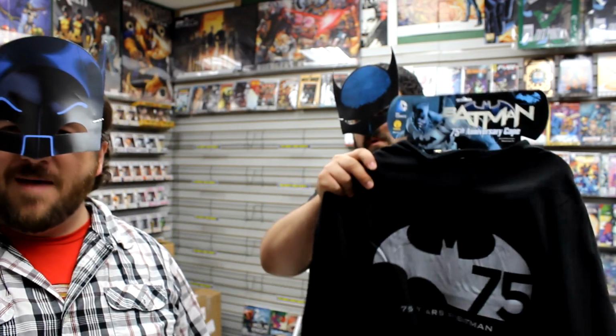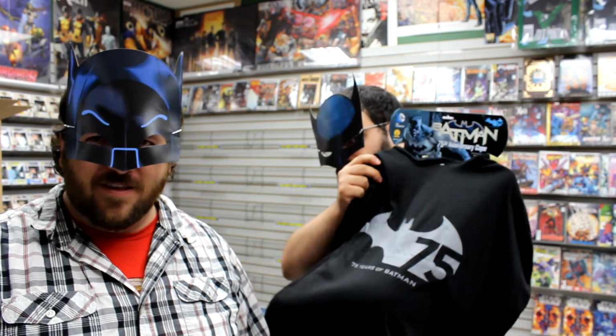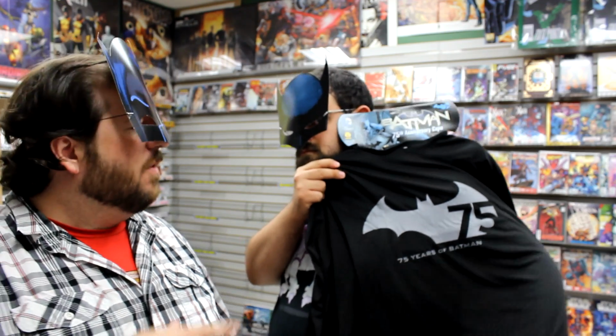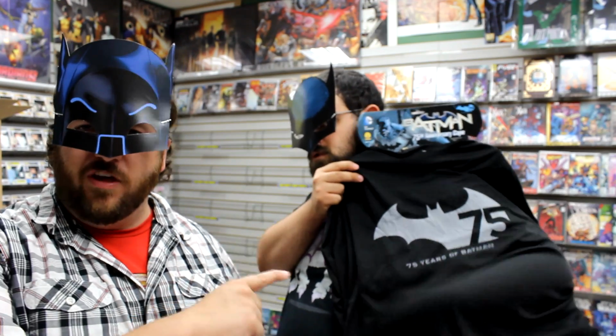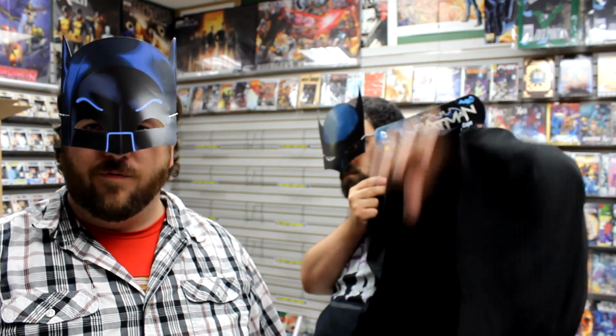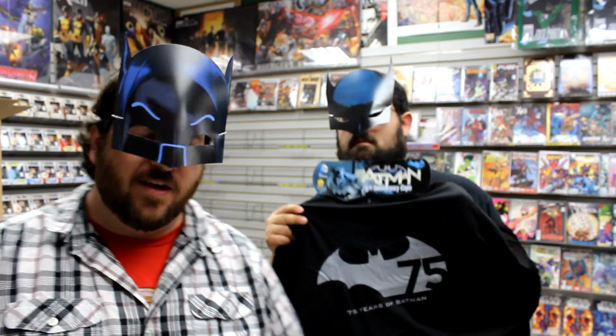There's also going to be these Batman limited edition 75th anniversary capes available. These were acquired at a cost to us. So what we're doing here at Stadium is we're packaging this with all 4 of the masks as a package for $14.99. That's a special Batman Day 75th anniversary thing.